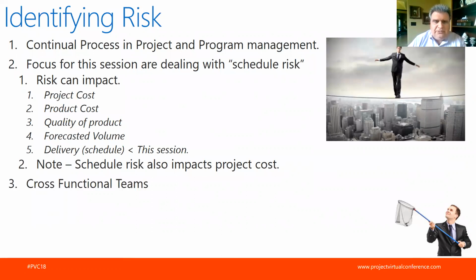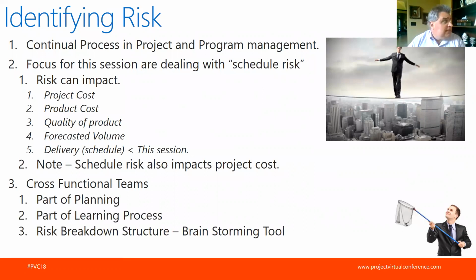Always use cross-functional teams. Very important that you look at it from a perspective of all functions. It's part of planning. It's part of the learning process. And also, if you're looking at adding risk management to your company, get with someone who is very proficient with risk management and have them help you to develop a risk breakdown structure. This is basically a brainstorming tool that helps you when you're trying to identify risk. You have examples, functions that have reactions, and also examples of risk where things could exhibit within certain conditions. It's a really good tool to use when you're trying to identify risk.